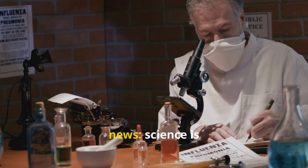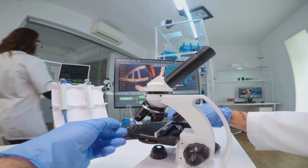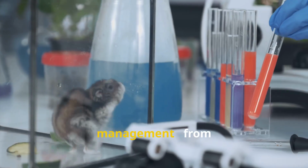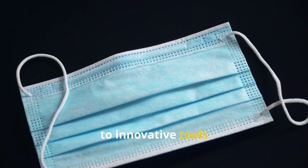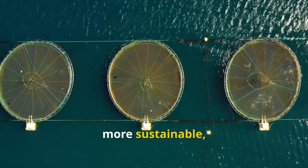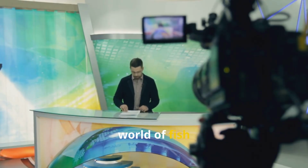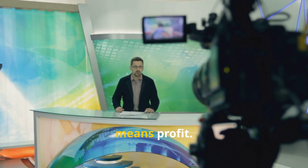But here's the good news: science is fighting back. Today, we'll explore how advances in aquatic animal health management, from cutting-edge diagnostics like PCR and LAMP, to innovative tools like egg yolk antibodies and biobarcode assays, are transforming aquaculture into a safer, more sustainable, and profitable industry. I'm your host, and in this session, we'll dive deep into the exciting world of fish disease management, where biology meets technology and prevention means profit.